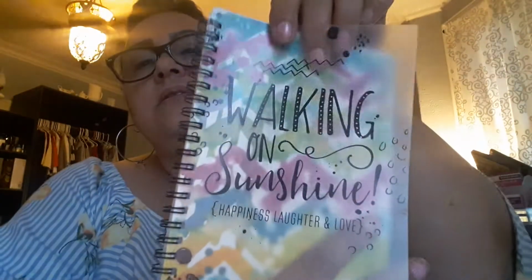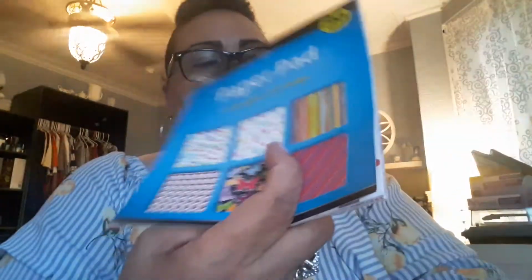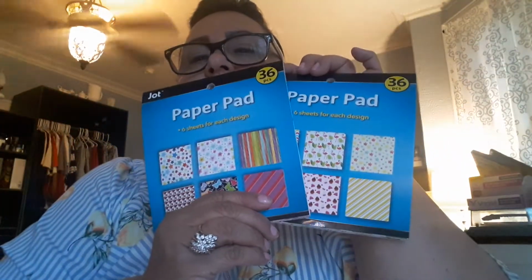I picked up another little planner. Look how pretty that is. It says, walking on sunshine, happiness, laughter, and love. And I think that's really pretty. It doesn't say how many it brings, does it? No, honestly, it doesn't. It does 80 sheets. So that's pretty good. It's cute. I like it. And this was also on my wish list, and I picked two of these up to do some of my letterings.